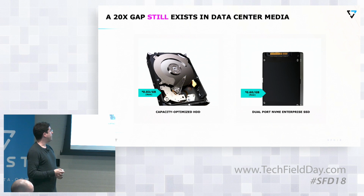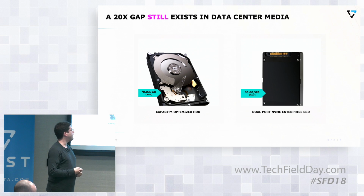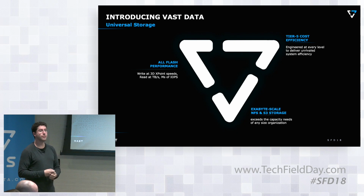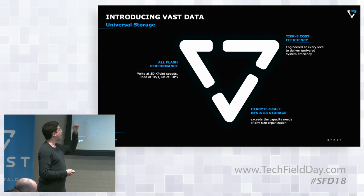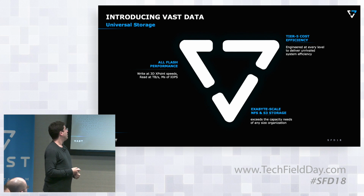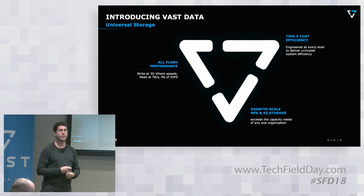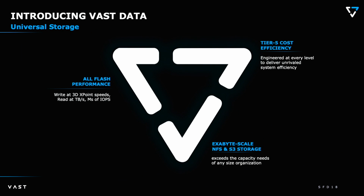So as Mike said, the only thing stopping all-flash data centers from getting rid of the hard drive entirely is price. So we went back and asked, what if we could build a single system that gives you the price of Tier 5 and all-flash performance? In fact, our system gives you a little better than all-flash performance because we leverage 3D XPoint, Intel and Micron's new NVRAM technology. And what if we could do this at exabyte scale?